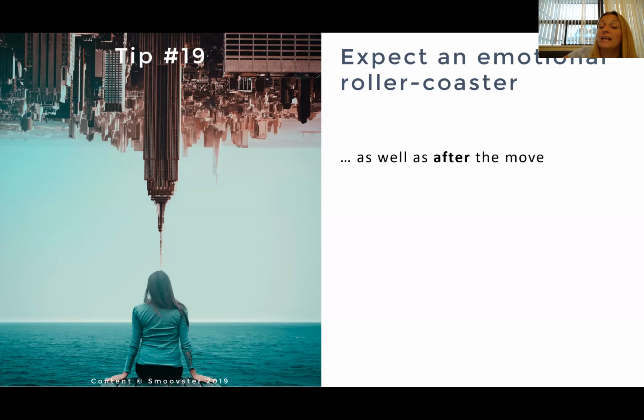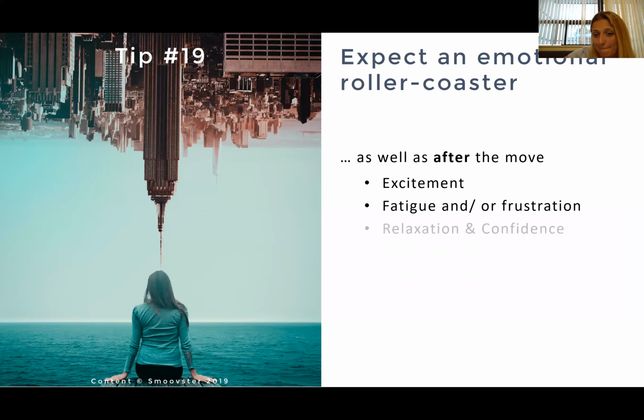When it comes to the feelings after the move, at first, you will feel excitement. It's also called the honeymoon phase. After you land in the new country, in the new city, you feel like a little child. Everything is exciting, everything is interesting, and everything brings you joy. But because there are so many new things that you need to take care of, you're going to be tired, fatigued, and maybe frustrated. Once you learn more and more about the new place, you gain more confidence in your success.